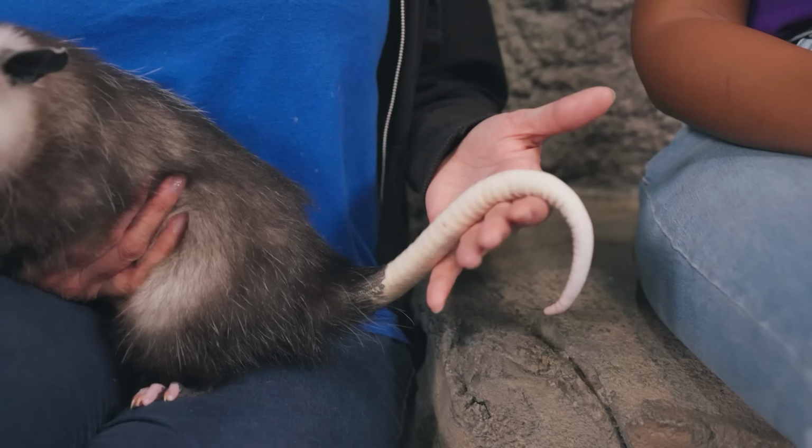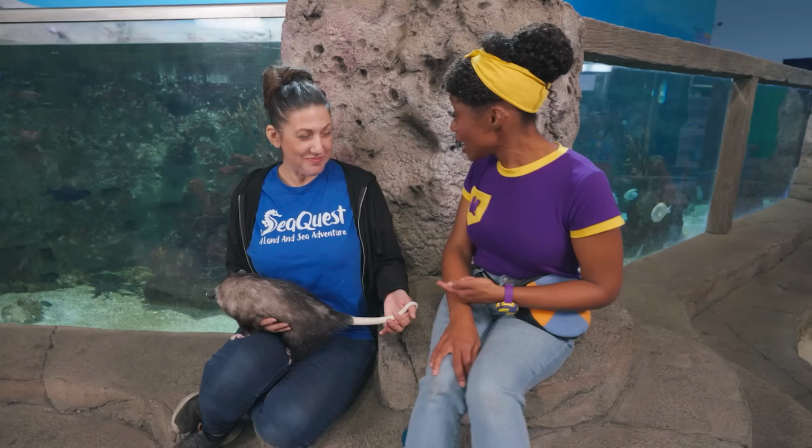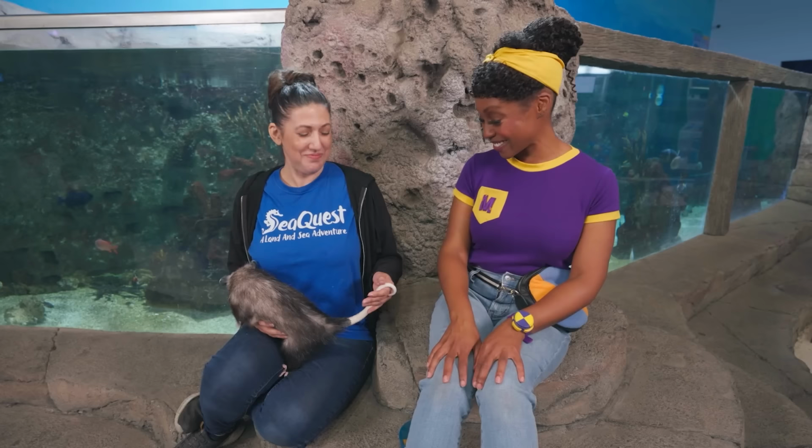Wow, Percy has such a strong tail. Is that for climbing trees? Yes, this is a prehensile tail. Prehensile means there are lots of muscles in his tail. What does Percy like to eat? Percy likes to eat lots and lots of bugs at nighttime. And he likes to eat little snacks here and there.